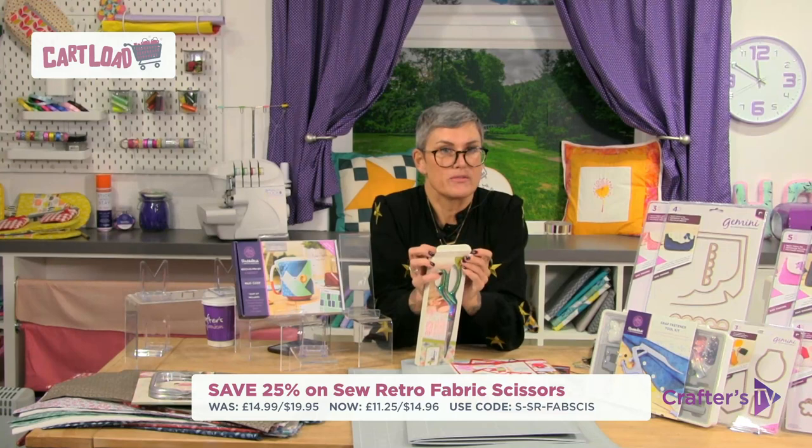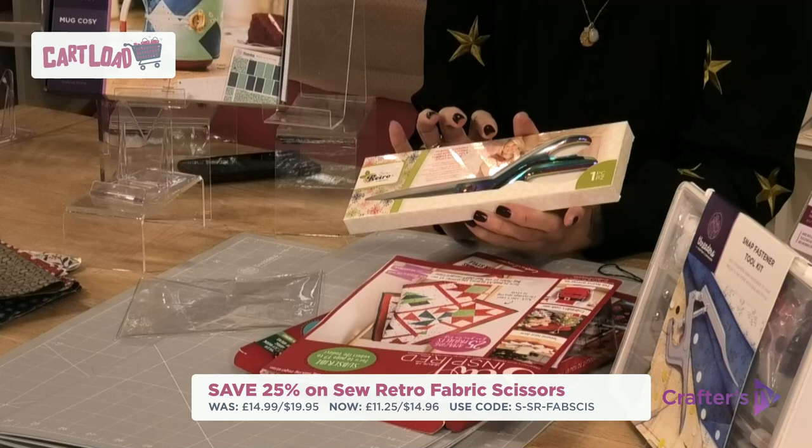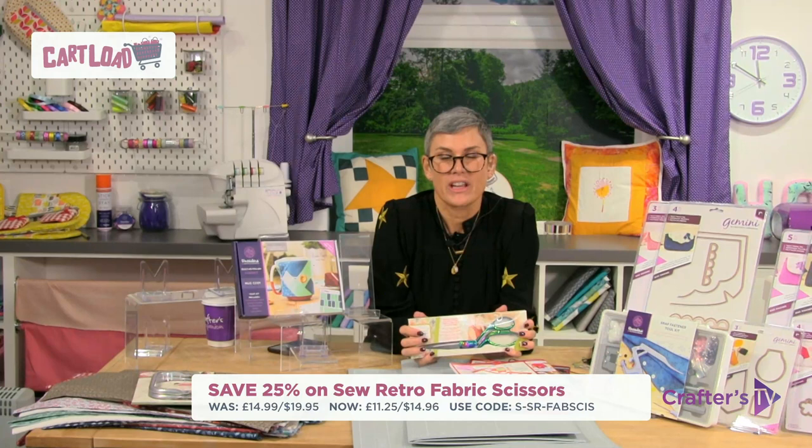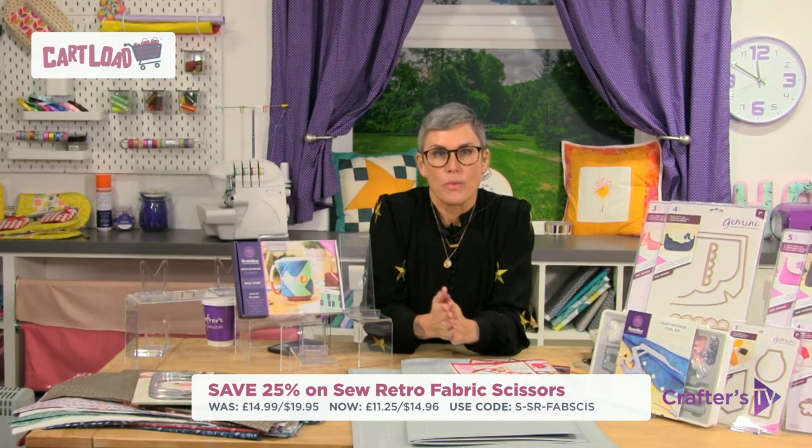So they were $14.99 or $19.95 in US dollars. They are £11.25 or $14.96 in US dollars. That's a bargain, isn't it? Well, you're not going to get a fancy pair of scissors for under 12 quid anywhere. Get those.